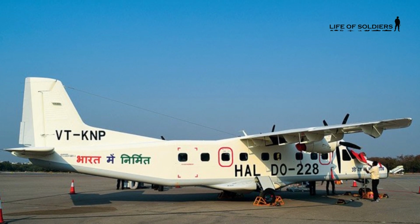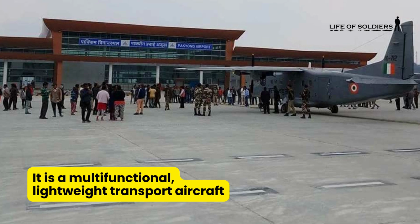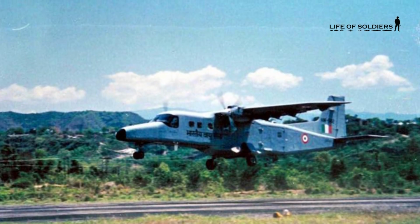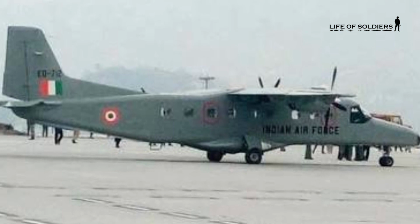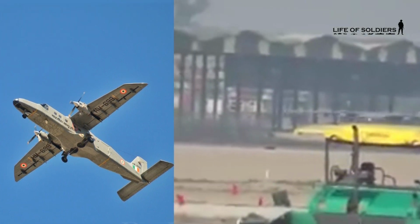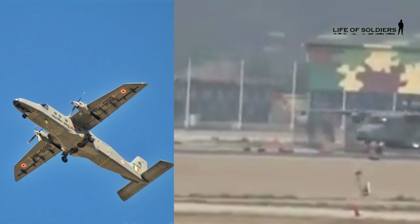The Dornier DO228 aircraft is a multifunctional, lightweight transport aircraft, well-suited for a range of purposes. It is a highly adaptable asset that may be used to meet a variety of objectives, including utility and passenger transport as well as marine surveillance. The Indian Air Force's operational capability will be greatly strengthened by the arrival of these 6 aircraft, especially in remote and challenging areas.